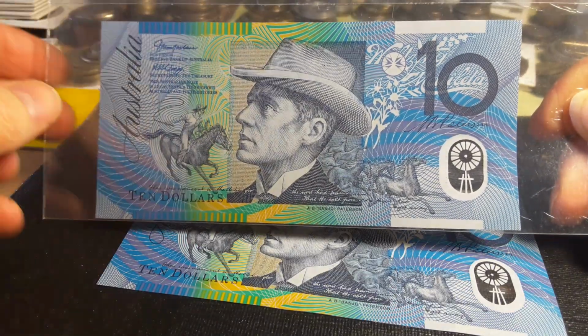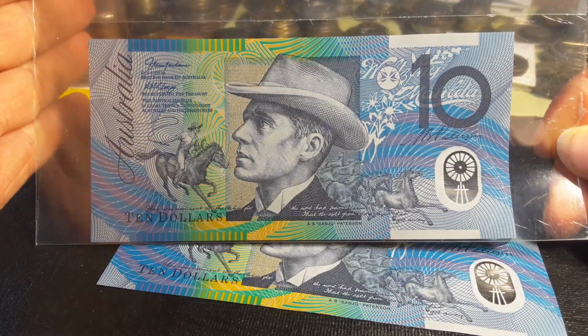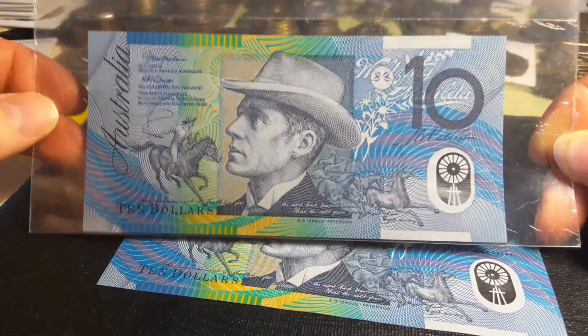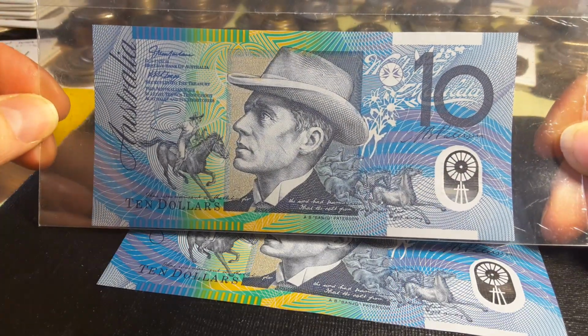Anyway, I hope this helps you with 2002 $10 banknotes. Obviously there are a lot for sale, but not really many selling. So it means that there is no demand or they're overpriced.